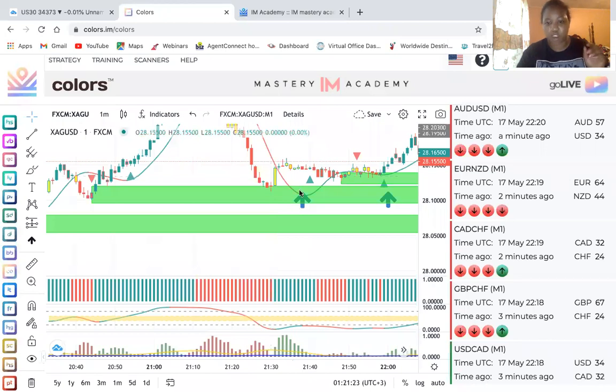So right here you have the green EMA, you have the green box, you have the green triangle, you have the green bars right here, you have the green EMA at the bottom again, right? Then you have the green volume bars, right? So that signifies that, listen, it's time to get in for a buy.